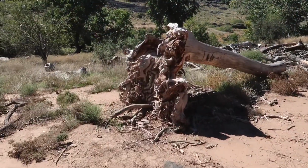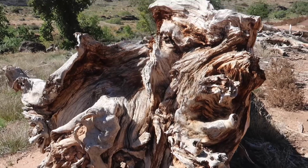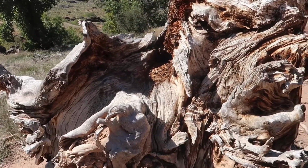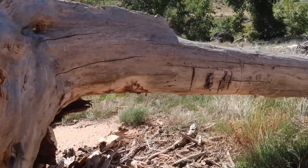Just had to share this. I'm always fascinated by it. Look at that old root system. Fell out of the ground. And that tree, how old must that be?